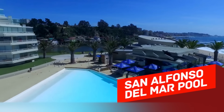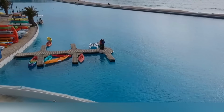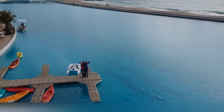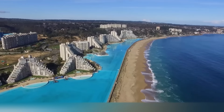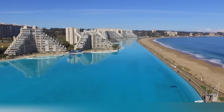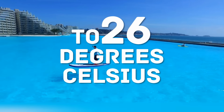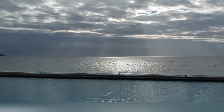San Alfonso del Mar Pool. Speaking of unusual pools, it's impossible to ignore the San Alfonso del Mar. It is lagoon-shaped and is filled with crystal clear water. Due to the fact that the pool is close to the ocean, the water in it is salty, but at the same time it's heated up to 26 degrees Celsius, so swim all you want.